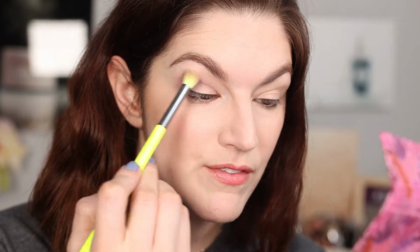Oh, that's how you do a lavender shade. Oh, I'm excited for this palette. It's been sitting in my makeup drawers. I've been waiting to test it in a video, so I've been dying to try this. Oh, that's so pretty. I really, really like that shade.